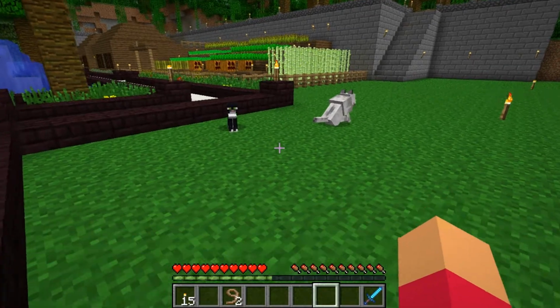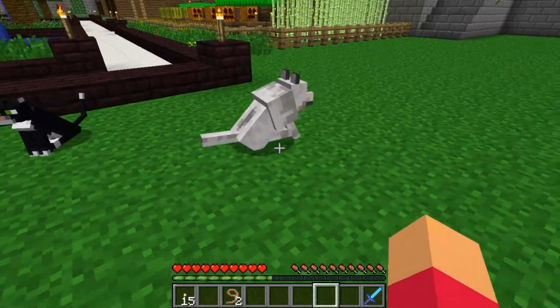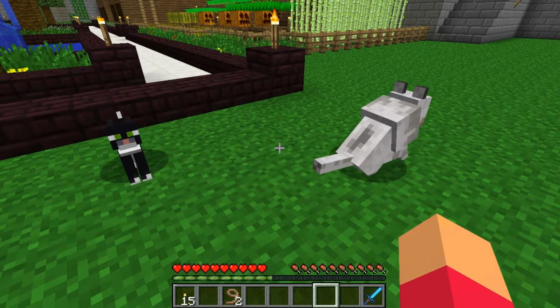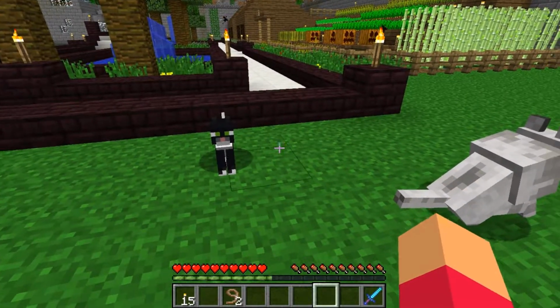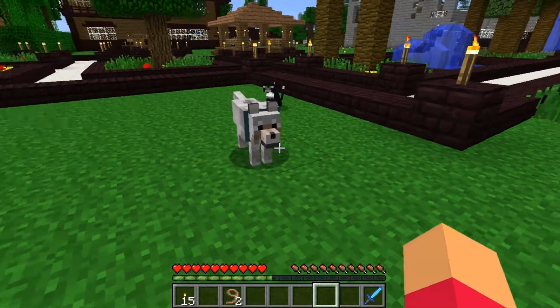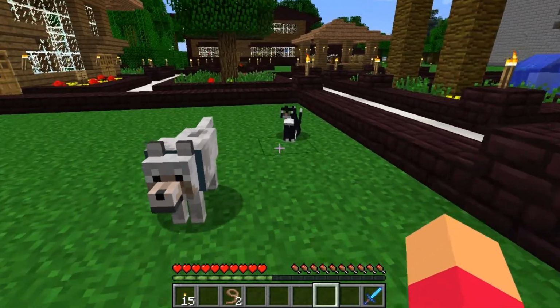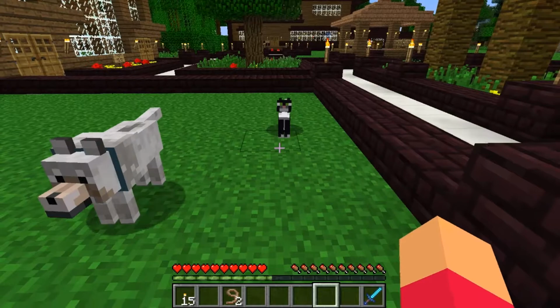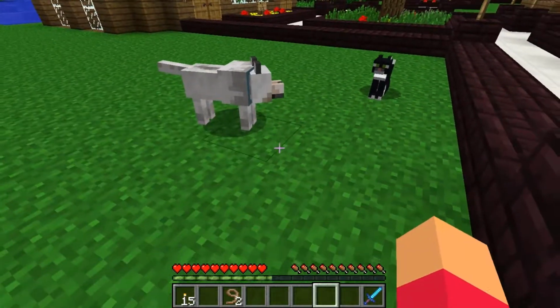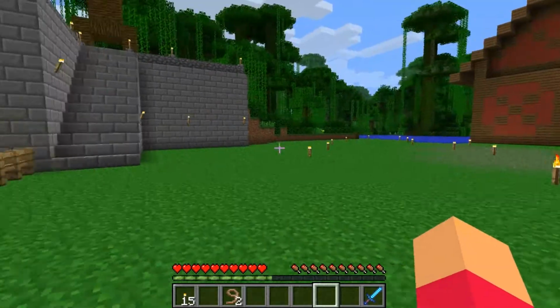Okay. And the last thing, hard decision, is I'm taking one of these two. Either my cat or my dog. And I don't know which one to take. But I think I'm going to take you. Are you ready? I'm sorry, kitty cat. I'm really, really sorry. You can come on the next adventure, okay? Okay. Goodbye. I'm sorry. Okay, are we all ready?